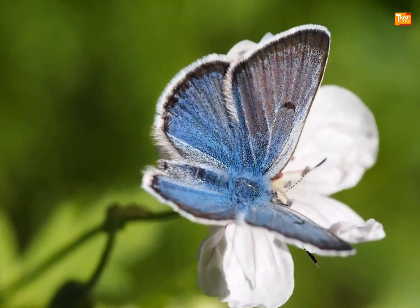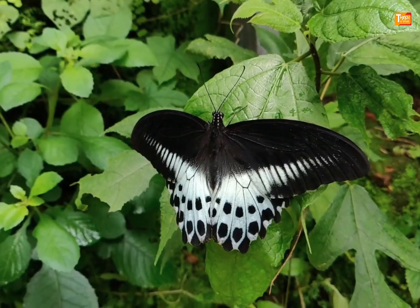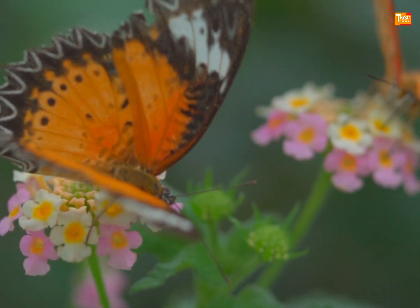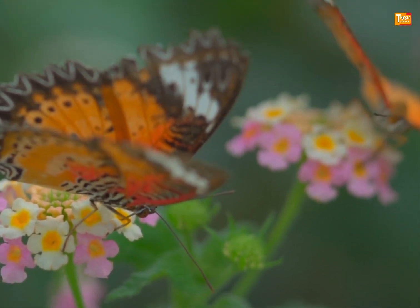So, butterflies are not only beautiful, but they are also essential to our habitat. Butterflies have intrinsic value. They are a part of life on Earth and an important component of its diversity. Butterflies have been around for more than 150 million years, so we should take great care not to lose them now.